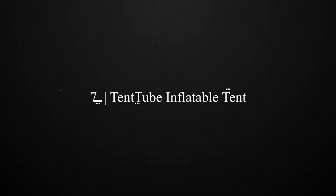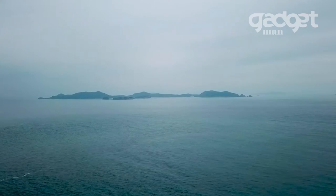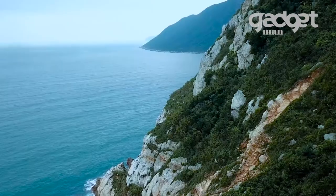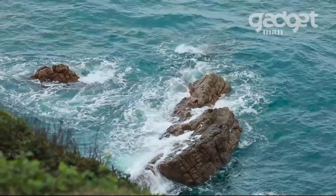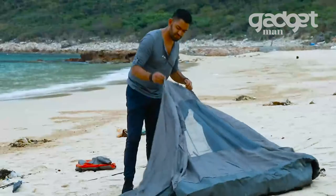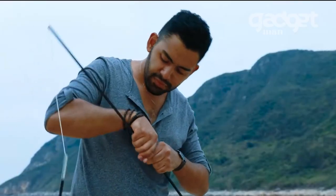Seventh gadget is TentTube inflatable tent. Traveling adds flavor to life. Constantly adapting to new things on the road, experiencing new cultures and environments. You expect to be surprised. Just not this kind of surprise.